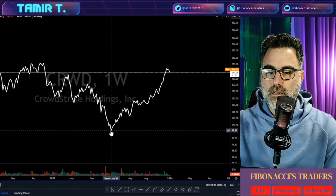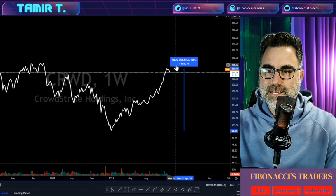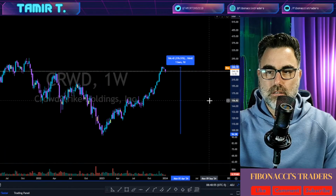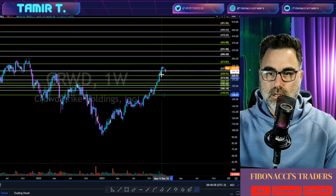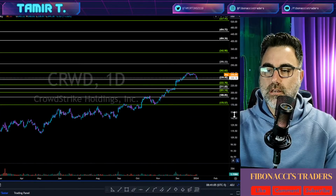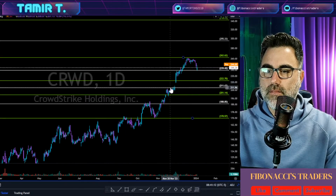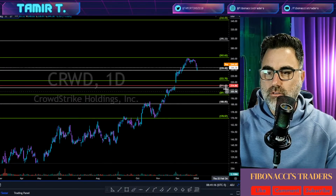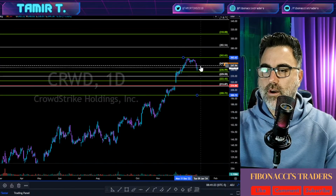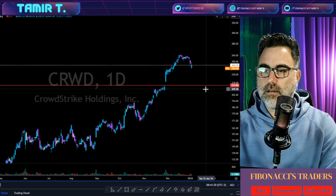Some kind of a cool off after this bull run. This is not a bull run, it's a bull mania. 176% during 2023. So pullback is very healthy. If you're already long on crowd, use ATR or Fibonacci to manage your risk. Below 240, below this area, we are heading back to the 222 and then closing this gap over here. Long continuation on crowd: a weekly close, let's say above 248. Only a weekly close above 248, and then we can go long once again on crowd.